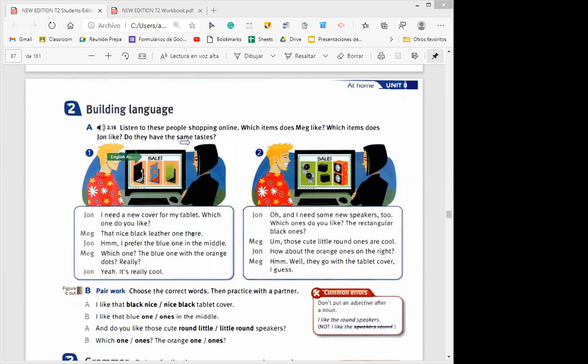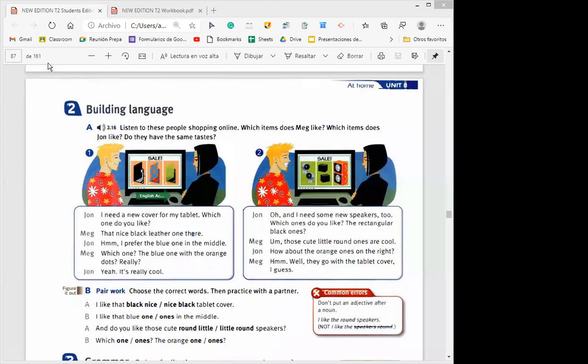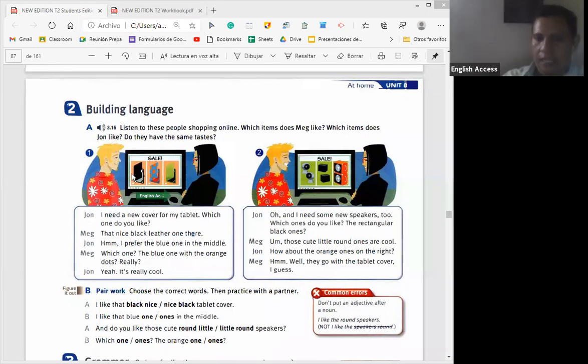Cover for his tablet. Okay, black cover. But which one, the black in the middle or the green one? Black cover. Ah, okay. Diana says the black cover. Excellent. Very good. Yes. And which speakers?